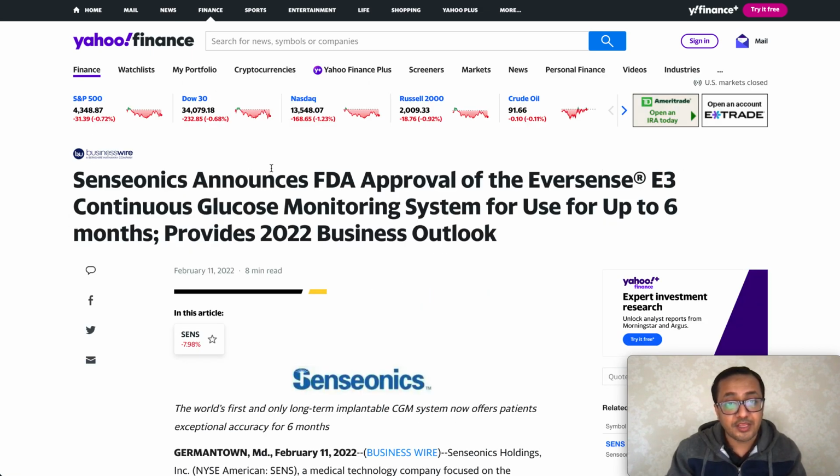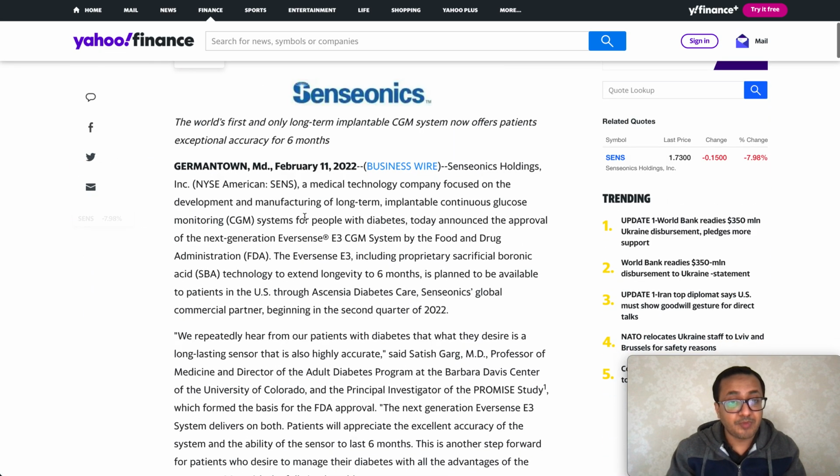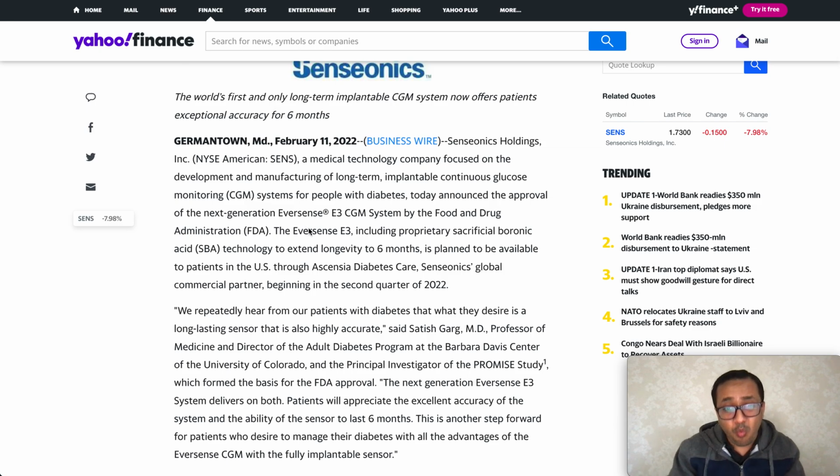Let's take a look. FDA approval that happened on February 11th with Eversense E3 continuous glucose monitoring system used for up to 6 months, and they also provided us the business outlook. Now, why is this important? After they got this FDA approval, they are going to extend this technology and longevity of this particular product for 6 months, which is planned to be available within the United States through Ascensia.